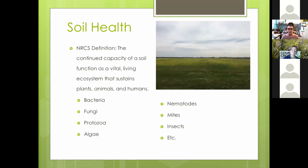So NRCS defines soil health as the continued capacity of a soil to function as a vital living ecosystem that sustains plants, animals, and humans. So soil is home to so many different types of species of micro and macro organisms that include bacteria, fungi, protozoa, algae, nematodes, mites, insects, etc. And the presence and absence of these organisms can impact plant and soil health. I won't go too much into this more than this because that can be an entire presentation on its own.